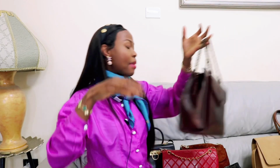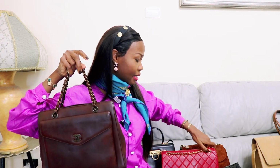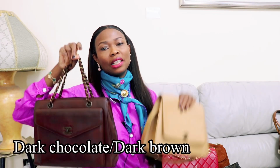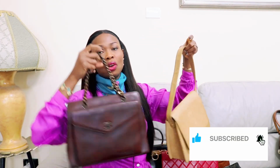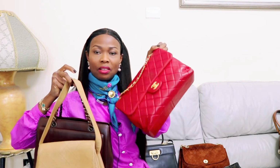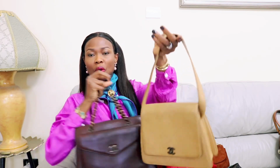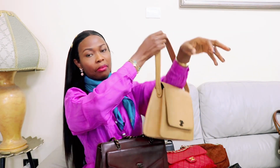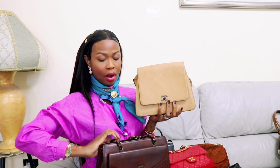Next ones are my Chanel bags. This is burgundy color and this is caramel, and you know burgundy is the color of the season, my ladies. And I also, okay, one moment. So this purse also, I've used it a couple of times this winter season.